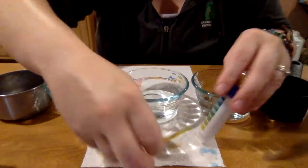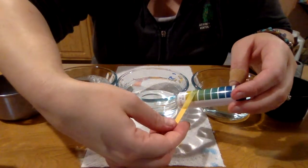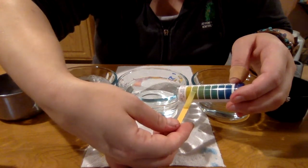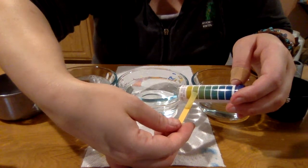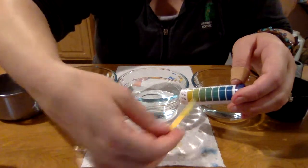And actually, if we notice, it made it a little more acidic, just slightly acidic. Still close enough to neutral that, well, yeah, it's water, so it's not really going to have a whole lot of acidic properties, but it's still ever so slightly more acidic than we would expect.